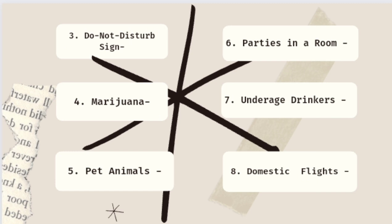5. Pet animals. No matter how affordable a pet is, in most hotels in the Philippines, bringing in of such is still not allowed. This eliminates the conflict that might emerge between guests with pets and those without.